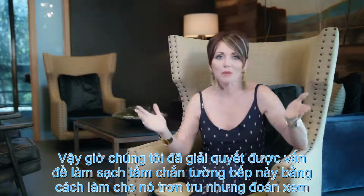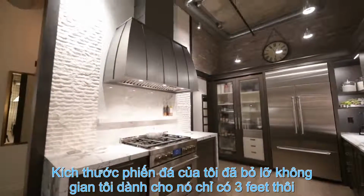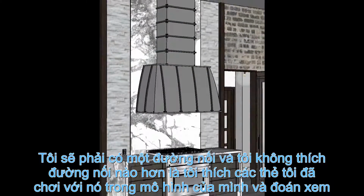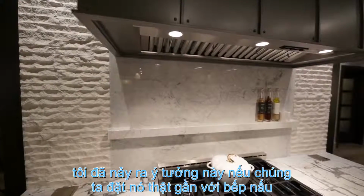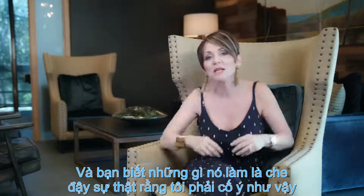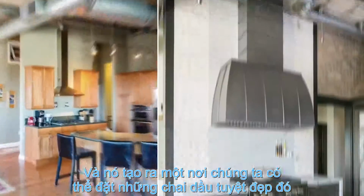So now we've solved the problem of being able to clean this backsplash by making it smooth. But guess what? The size of my slab missed what my space was available for by like 3 feet. I was gonna have to have a seam, and I don't like seams any more than I like tags. I played with it in my model, and guess what? Came up with this idea. Well, what if we put it real close down to where the cooktop is, and we seam it, but we hide the seam with this little shelf that could go across. And you know what that did? It covered up the fact that I had to have a seam. It looked like it was intentional, and it created a place we could put those beautiful oil bottles.